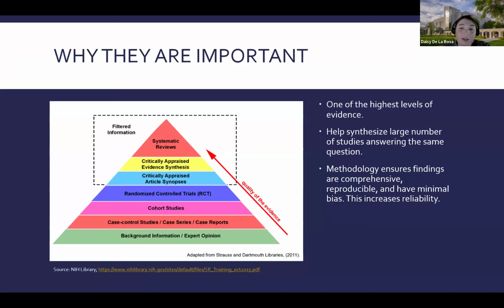They're often considered one of the highest levels of evidence because they help you synthesize a large number of studies that try to answer the same question. And because the methodology is robust and comprehensive and reproducible, right? All of these things that are required. When you look at the results, you're hoping that there's minimal bias in how these results were put together, and that increases the reliability and the trustworthiness of what you're reading.